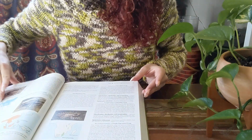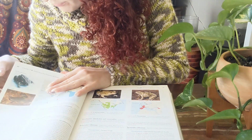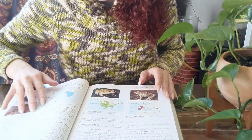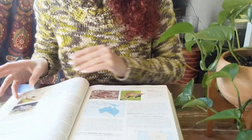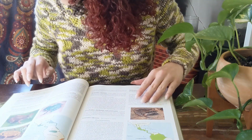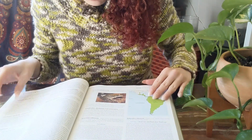Here's the frogs. Let's find a frog for you guys to look at. And I am obviously looking at this upside down, so it may take me a minute to be able to read something or see what it's talking about. Try to find some stuff that you guys might be familiar with.